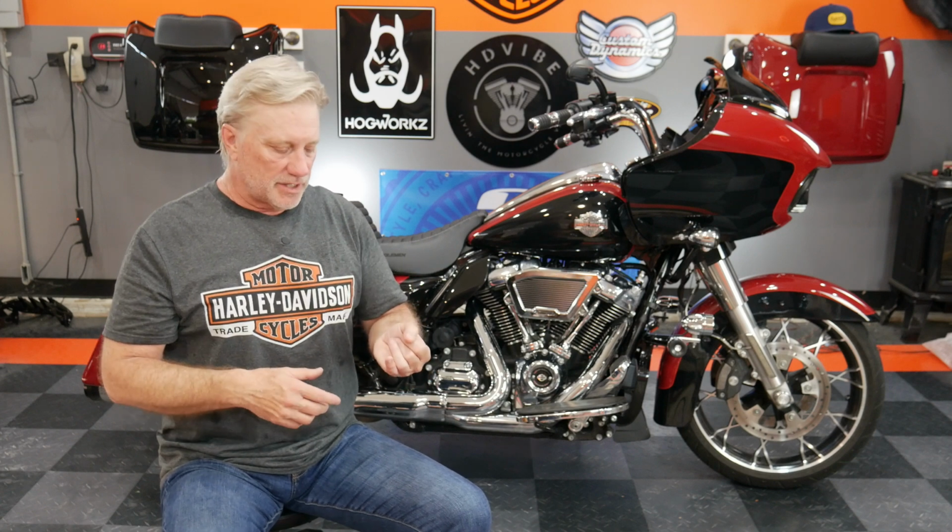No issues from a reliability standpoint in the least. So what I have found is, my initial expectation was that I would definitely get more power and more torque. Check the box on that. I was concerned about fuel economy. However, what I found is fuel economy right now is better than the stated fuel economy that Harley Davidson says this bike would have stock. So that's a check. That's a pleasant surprise.